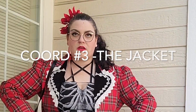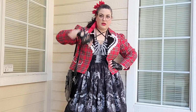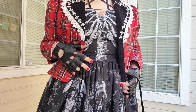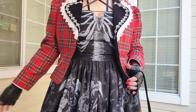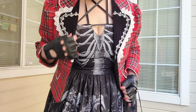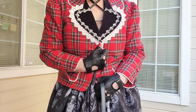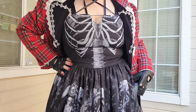Well, speaking of not following the rules, I'm breaking quite a few of them in this coord, and I am digging it. When I was trying to figure out what JSK I wanted to pair with this jacket for this coord, I knew I wanted to wear something that could be worn without a blouse. And as I was flipping through my closet looking for a JSK I thought would look good in that way, my eyes landed on this JSK, which is the Story You Don't Know JSK version 2 by Hey Newly, and I thought, yeah, this is the one.